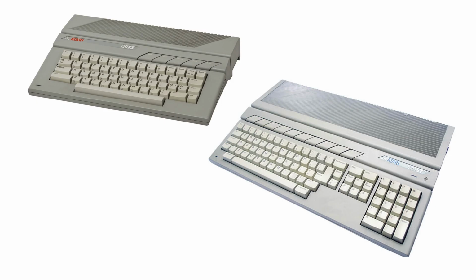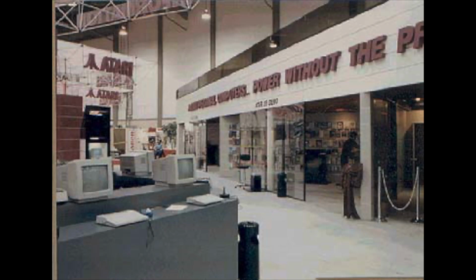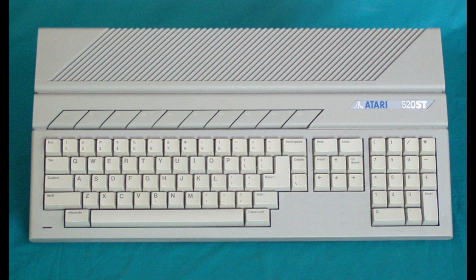You can see that the Atari ST line of computers has a very similar design, almost exact design, as the 130XE. The only difference is the 130XE doesn't have the numerical keyboard next to it, along with the arrow keys separated. It was introduced at the Consumer Electronics Show Winter 1985. And ironically, it was released at the same time as the Atari 520 ST, Atari's introduction into the 16-bit line of processors.